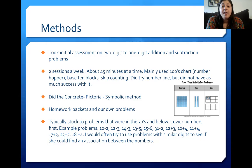Now, as far as the 2-digit to 1-digit addition and subtraction problems, I gave some example problems right here. We typically try to stick to problems that were in the 30s and below. She would occasionally want a challenge problem, but I didn't want to do something too high for her. And then I would also often try to use problems with similar digits if she could find an association between the numbers. Like you'll see one example that I listed there was 10 plus 4 and 11 plus 4. And she would notice that, and she would say, oh, I know that there's only going to be a difference of 1 in the answer, because she noticed how close the numbers were.